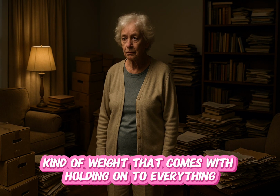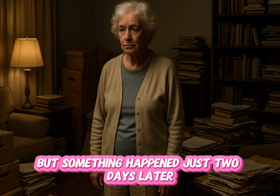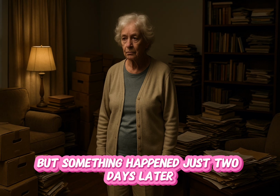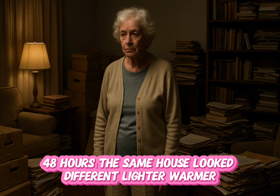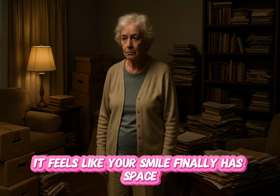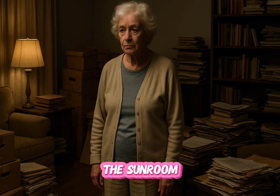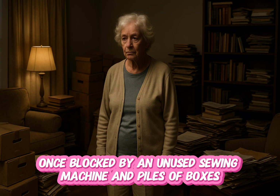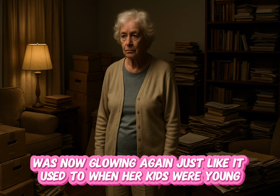But there's a quiet kind of weight that comes with holding on to everything. And in Elnora's case, it had become too heavy. But something happened. Just 2 days later, 48 hours, the same house looked different, lighter, warmer. Her granddaughter walked in and said, "Grandma, it feels like your smile finally has space." The walls echoed. The hallway breathed. The sunroom, once blocked by an unused sewing machine and piles of boxes, was now glowing again, just like it used to when her kids were young.